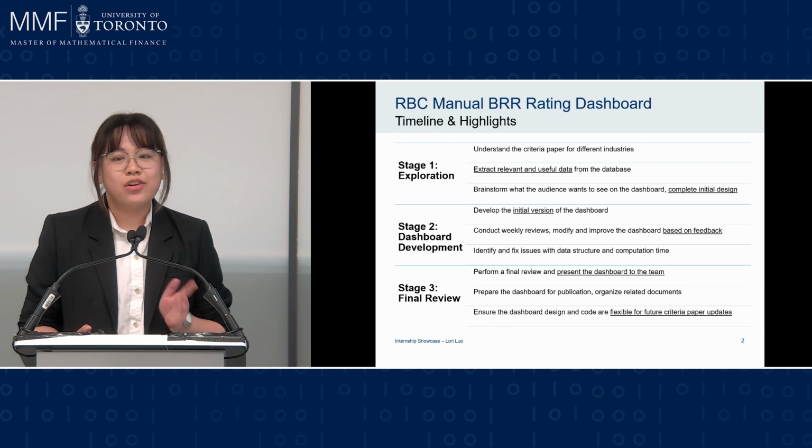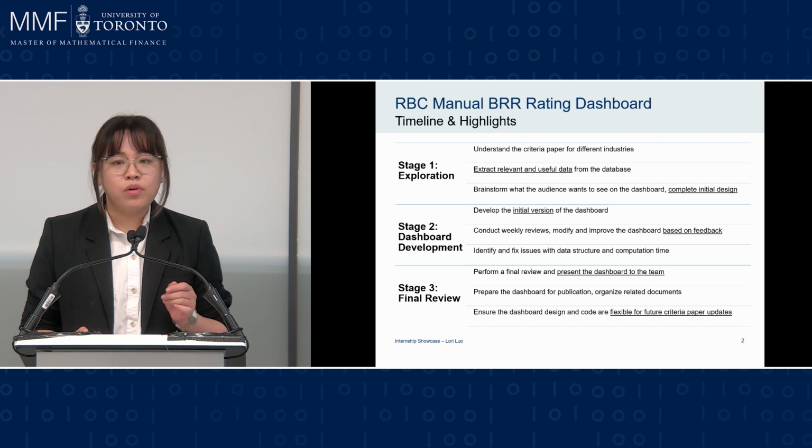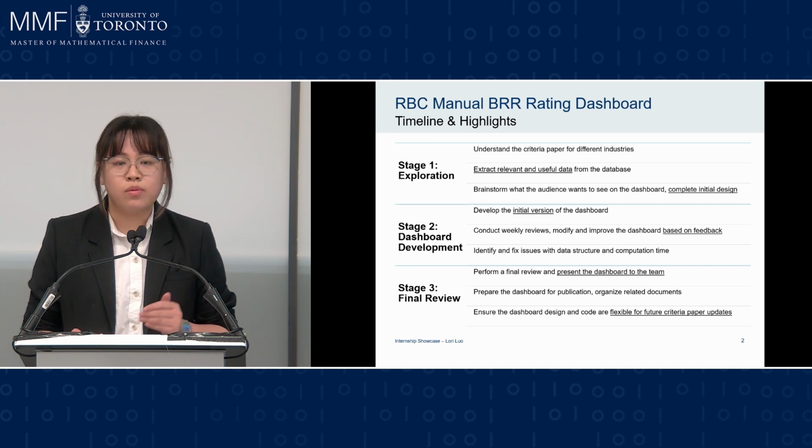The Newton rating stands for the internal manual rating done by RBC's adjudication team for corporate customers that are bigger sized. For each industry, we have different criteria papers that specify the rating methods and rating components. The adjudication team will then use that to conduct a rating for each component for each business, and they will come up together to a final BR rating.